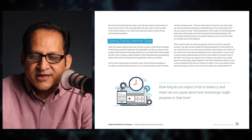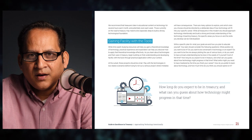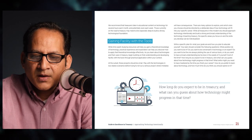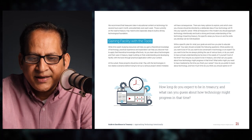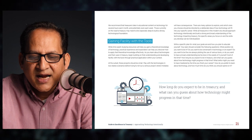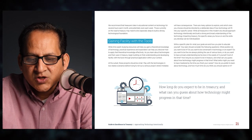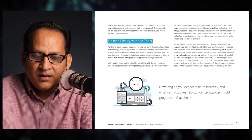There are many options to explore, and which ones you choose should be directed by a deliberate idea of how technology will fit into your specific career. While all treasuries in the modern era should approach technology intentionally and build a strong and broad understanding of the technology impacting treasury, the specific areas you focus on and the skills you develop can be individualized.